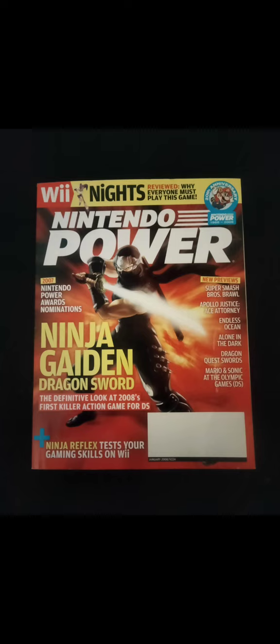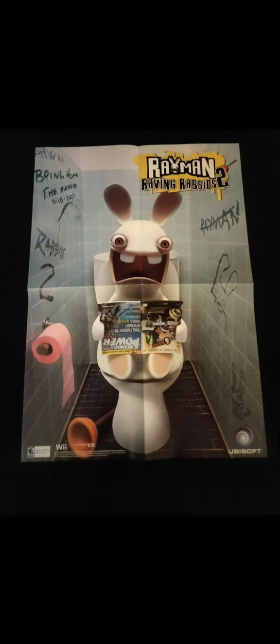But here we go. This is the first volume, January 2008. It's volume 224. You got Ninja Gaiden DS, or Dragon Sword, on the front cover there. And in this volume is a tear-out poster folded. It's got a white blank background. Again, take a look at my notes on my blogger. I've got a text checklist that also has all of these videos in order as I do them.